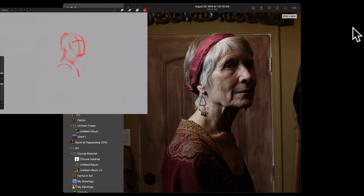And then look how this wrap helps describe all of that so well. Okay, that neck needs to be longer, probably. A little thinner out like that. Right, so the size, the proportions, all of that becomes very important.